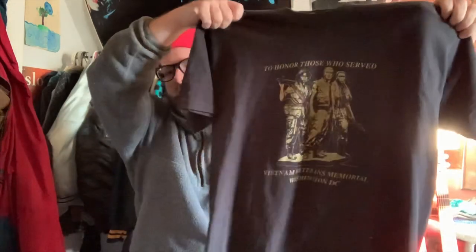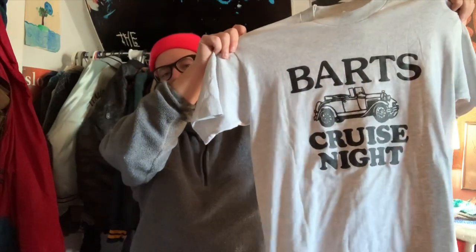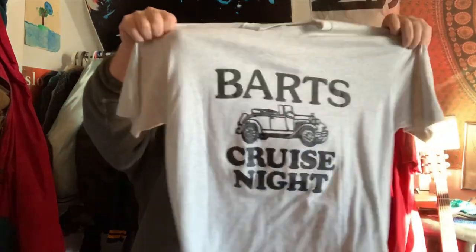Next up, we have a few single stitch tees that I found actually at the flea market, which I wasn't expecting to find there. These look like they're unworn too, which is pretty cool. Here's the first one. Printing looks like brand new. It's crazy. Same situation on this guy. Great printing. Look at the cool font on it. Super 80s style. Single stitch, great shape.